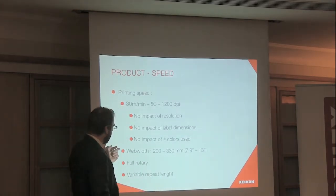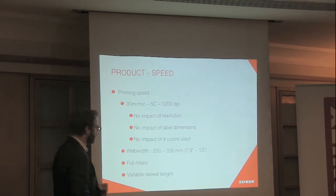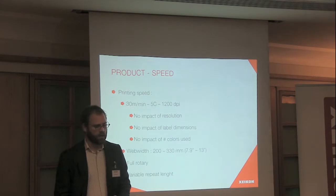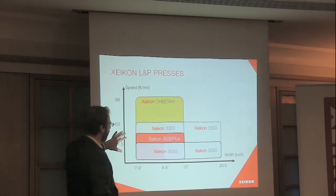And a specification that shows very clearly that this is a press designed for the self-adhesive label market is the web width. You see that we go from 200 up to 330 millimeter web width, and that is really the market for the self-adhesive label machines. So how does the whole portfolio change?